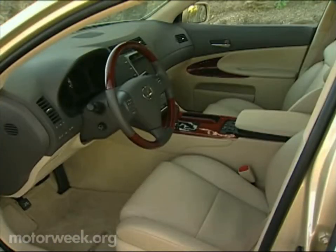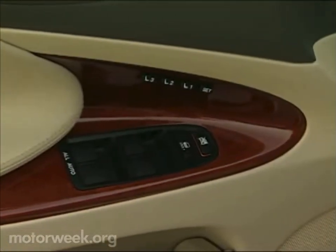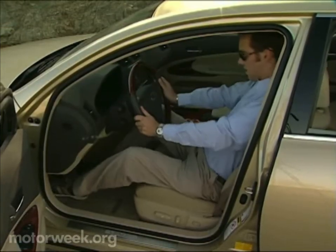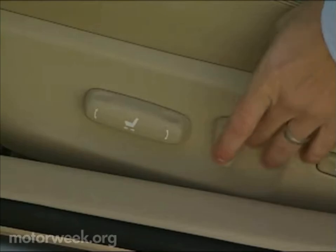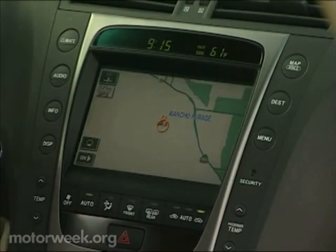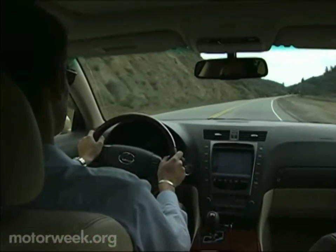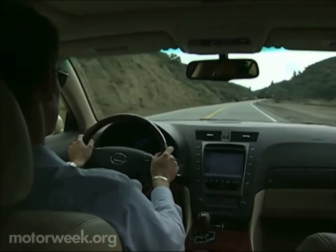Interior volume is up, however, and in typical Lexus fashion, it's overflowing with amenities. There's plenty of prime wood and leather, of course. Front seats are plush with 10-way power, standard heat, and optional ventilation. There's a large 7-inch touchscreen display for audio, climate, and navigation systems. It also displays video from the available rear backup camera, as well as DVD movies, but only when in park.